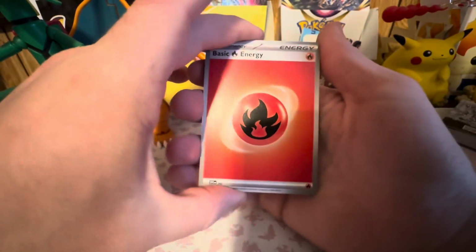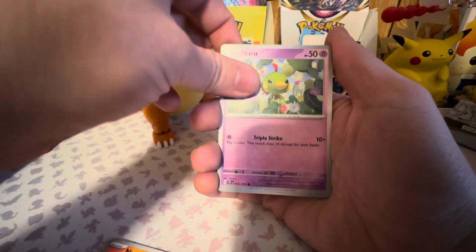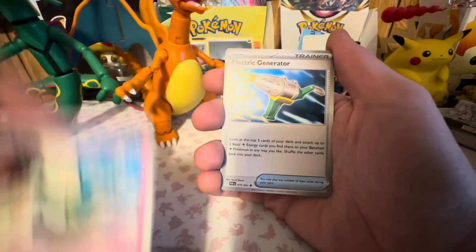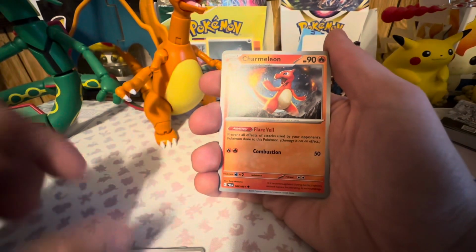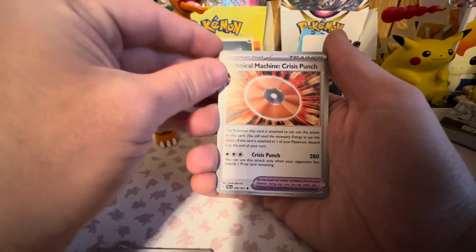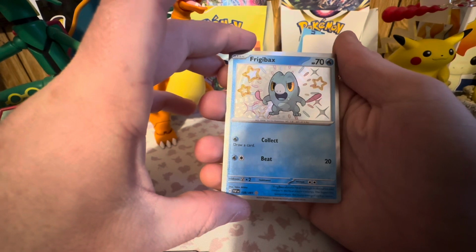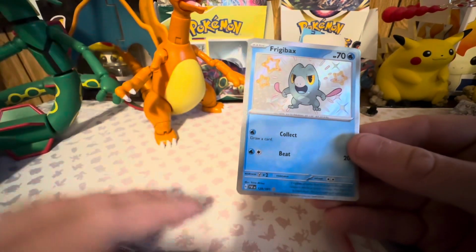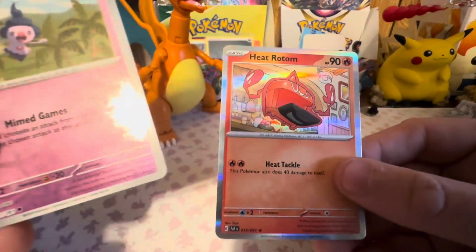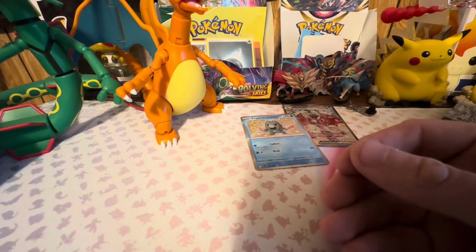But anyways, guys, we got our first pack. We got the fire energy. We got the new Natu, Paldean Cottony. We got the electric generator. Oh, awesome, Charmeleon. Oh, that was a Numel. We got the technical machine Crisis Punch. And awesome, our first shiny right off the bat, the Frigibax. I think that's how you pronounce it. Pretty awesome. We got the Mime Jr. and the Heat Rotom. So right off the bat, we got our first baby shiny.